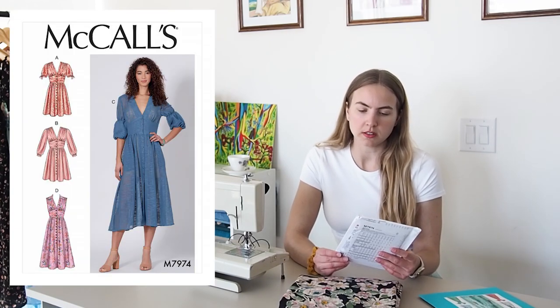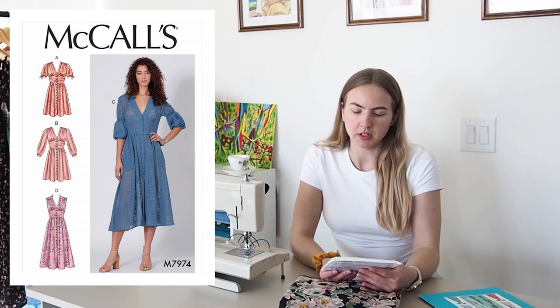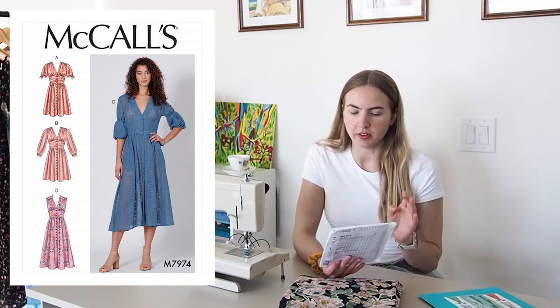I have this McCall's M794, for example, which has a button up the front, and I've seen some really gorgeous dresses made from this. For me personally, I'm a little concerned that with my personal style, by the time I make this dress in a floral print fabric, it might lean a little too feminine for what I wear all the time. So I'm just trying to decide if this is what I want.